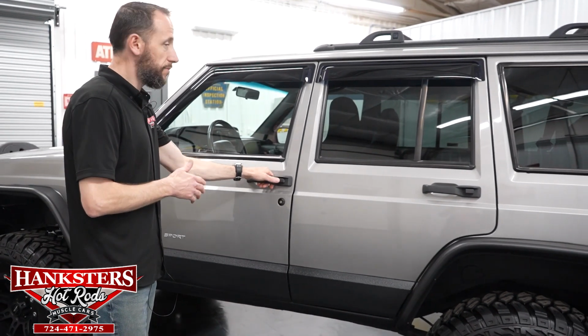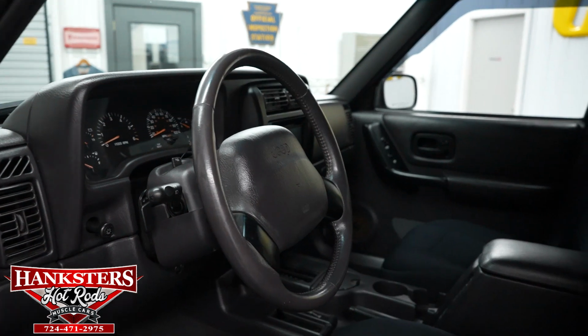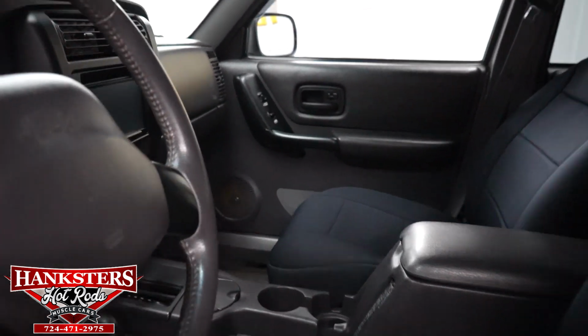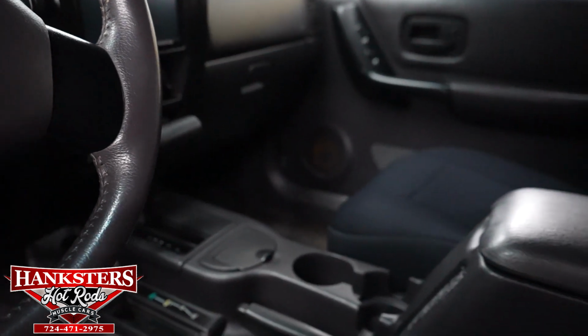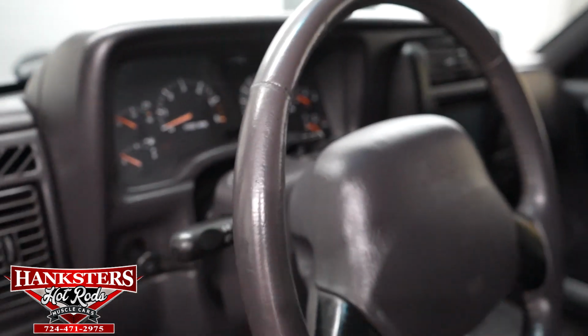What we're going to do now is open up the driver's side door and look at the interior from this point of view. We do have the Rough Country seat covers, the dash is in great shape, your carpeting's in great shape. Automatic on the floor with center console, aftermarket stereo. Power locks, power windows, power mirrors. Really nice interior.